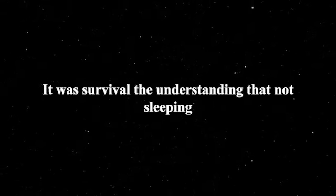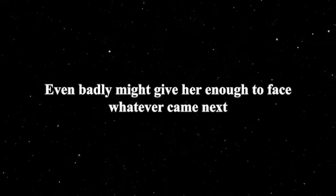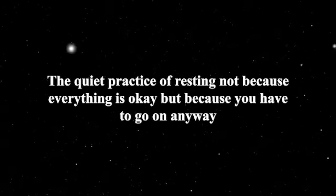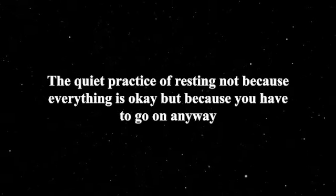The understanding that not sleeping wouldn't protect her from anything, but sleeping, even badly, might give her enough to face whatever came next. That's a sleep hack no one writes down. The skill of surrendering even when you don't feel safe. The quiet practice of resting not because everything is okay, but because you have to go on anyway, and you can't do that without sleep. Modern life pretends fear is a glitch, something to eliminate, but medieval life knew better. Fear is a companion, and the goal isn't to outrun it. The goal is to close your eyes next to it.